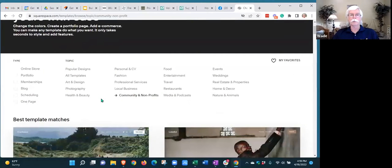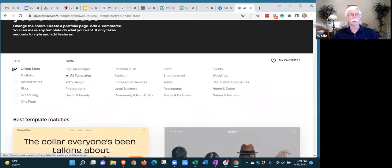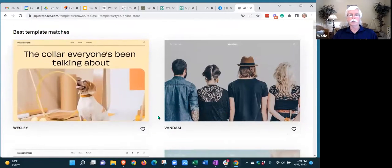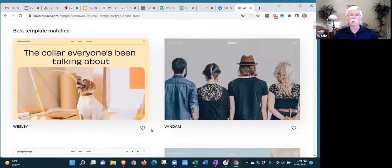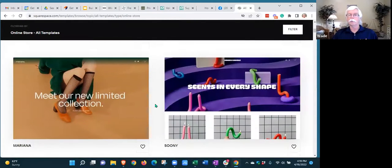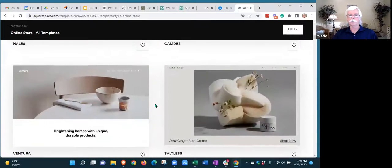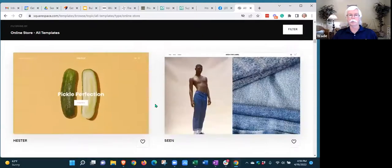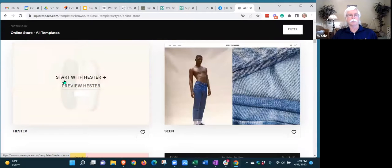I'm going to grab one today, and since I want to show you what an e-commerce site will look like, I'm going to do an online store. So I'm going to say, show me templates that are a good fit for an online store. And again, you can see if I was selling clothes, that might be a good start. If I was selling dog products, Wesley might be a good one to pick. The hypothetical store we're going to do today is a produce store. So I'm looking for something that would probably be good for produce. This looks like it might be it. So I'm going to try this one.